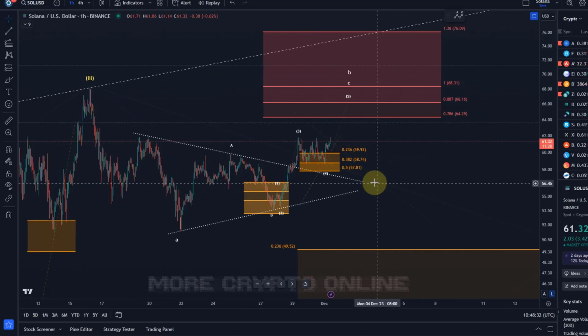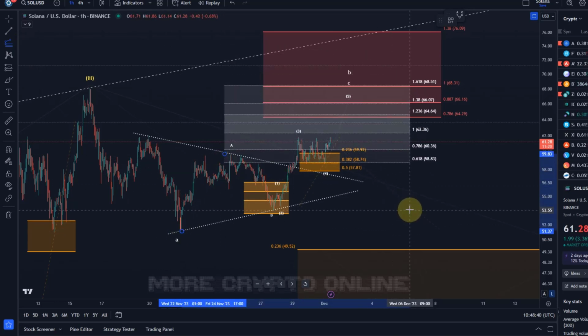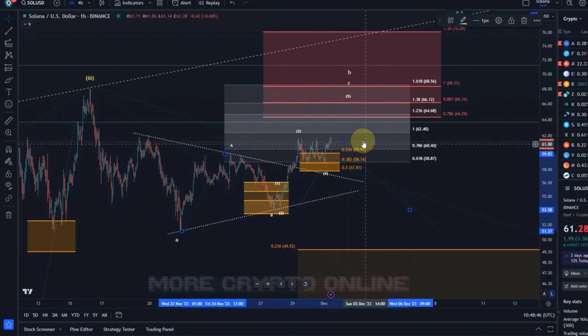Now, what I wanted to do is talk to you about the projections that we're dealing with. If we measure the length of this A wave, then go to the low of that B wave, the minimum expectation, Fibonacci-wise, is the 100% extension level, $62.40. So pay attention to that. That's not even within the standard resistance zone for this B wave. It's even before that, but technically it would have fulfilled all the requirements: 5 waves up in wave C, and the 1-to-1 ratio is an ideal target of a C wave. So pay attention to that.